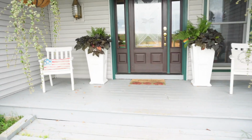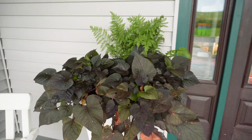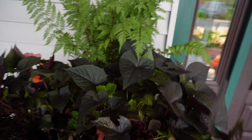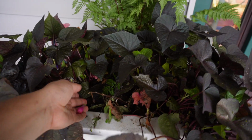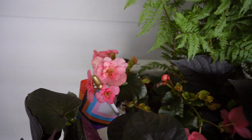I do see a little pop of pink over here. And these I need to water more because it's just been raining so much that I haven't been watering much. All right, so some of these are okay in here. Like this is a fuchsia. Oh, well, I might have accidentally broken it. The fuchsia's looking kind of sad. There are some flowers back here, but they're kind of hiding.